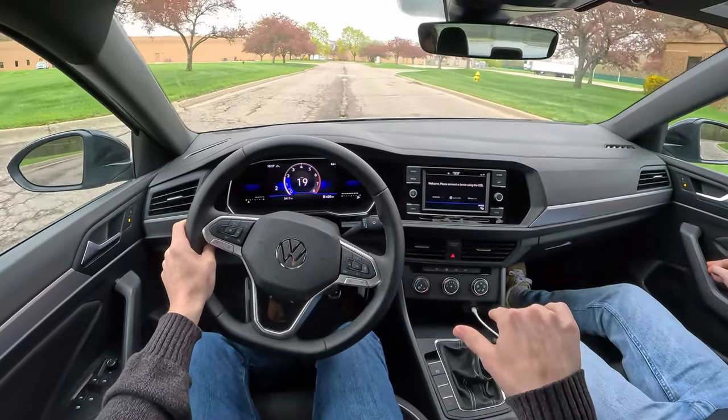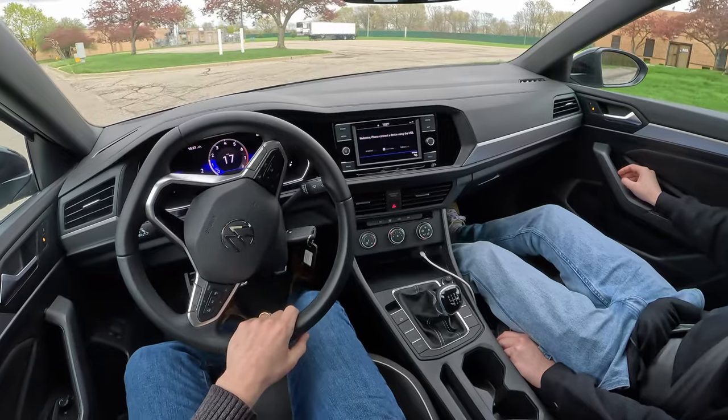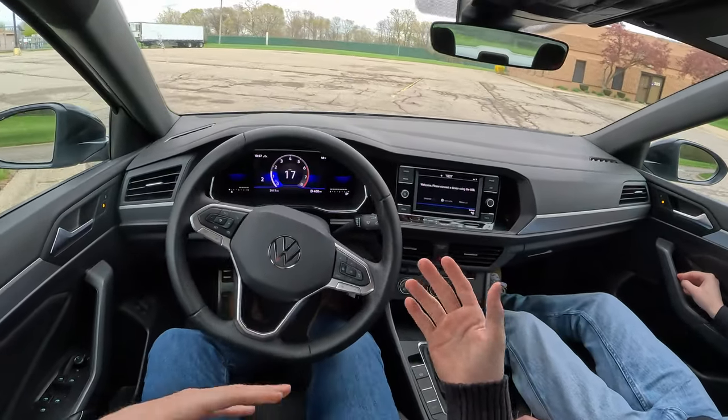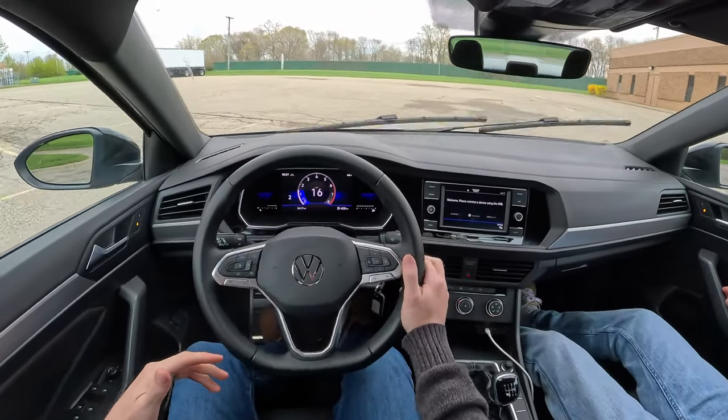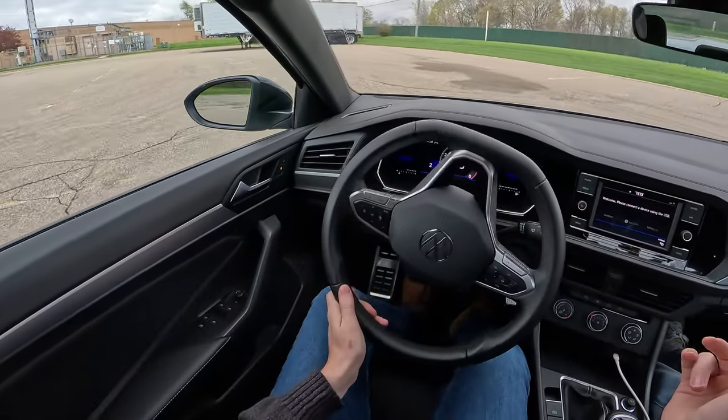I would get an SE model because that gives you proxy key and it only costs like $500 more than this. You know me, I would never get the Sport because I'm never going to pay more for appearance. The only place I've done that in my life is Alyssa.